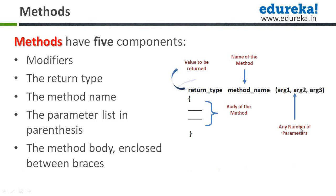Finally, we come to the number of parameters, that is what kind of parameters and how many parameters it takes. Let's take an example of an addition function. That addition function will take 2 input parameters, that is 2 integers. So you will be mentioning int x comma int y. Using those values of x and y, it will compute the addition in the body of the method within the braces. Here you will be writing the logic of this method, that is what kind of operation this method will perform.